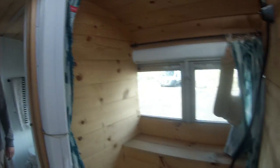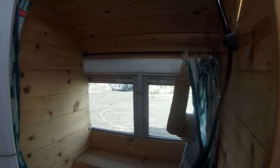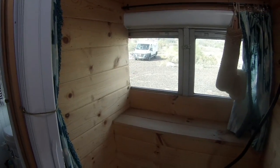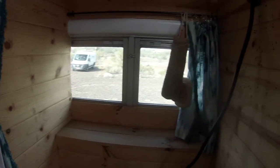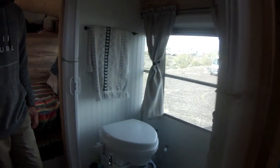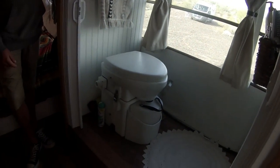So, a nice shower. The shower we don't use that often. We get a lot of questions about the wood and how it's treated. We just have a Thompson sealant on it that's a matte finish, and a water barrier built behind it. But we don't use it too often because we don't have a hot water heater yet. That's on the way, actually, we have one ordered. Nature's Head toilet over the wheel well.